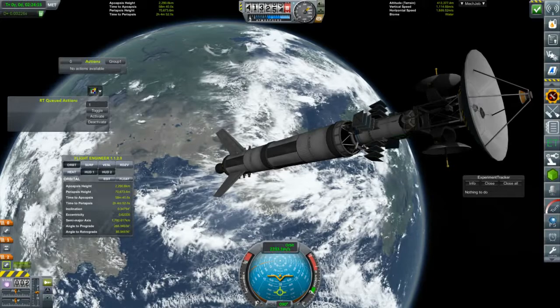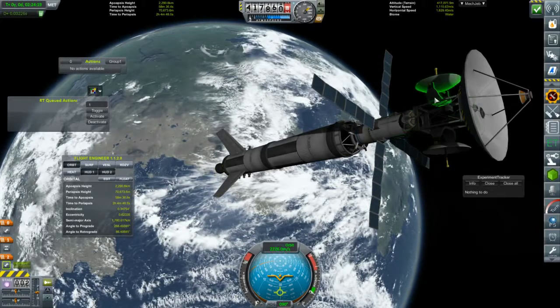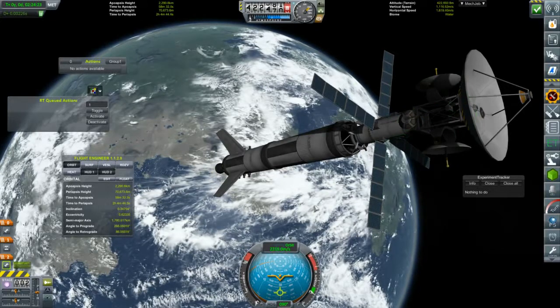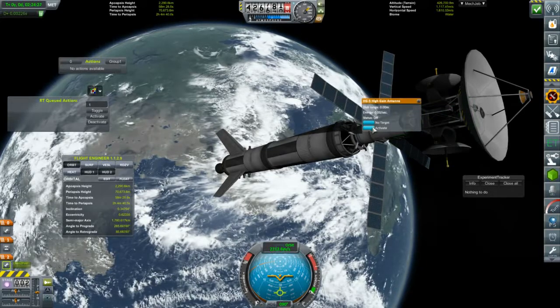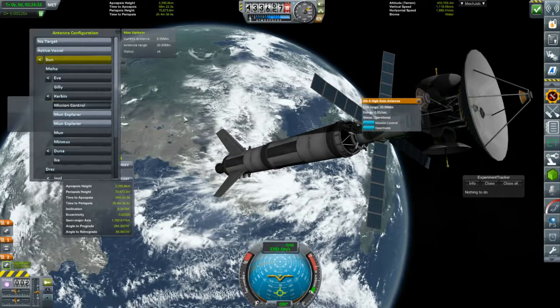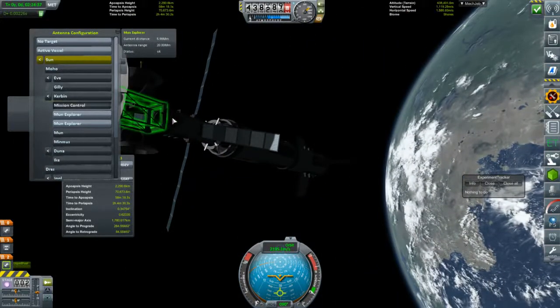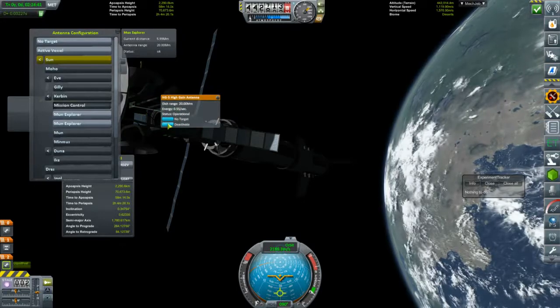So, out come the solar panels. Looking resplendent. We've got three different types of aerial here, or three different types of satellite dish, or three different types of radio, whatever it is you want to call it. Comms system. So we're going to put this one into mission control, so now we always have a line of communication with mission control. And this one we're just going to extend because it looks nice.